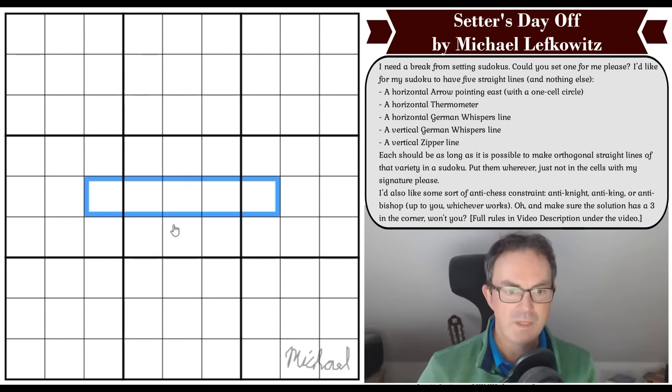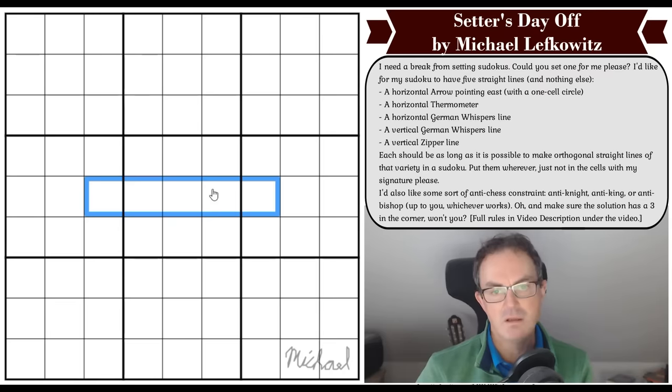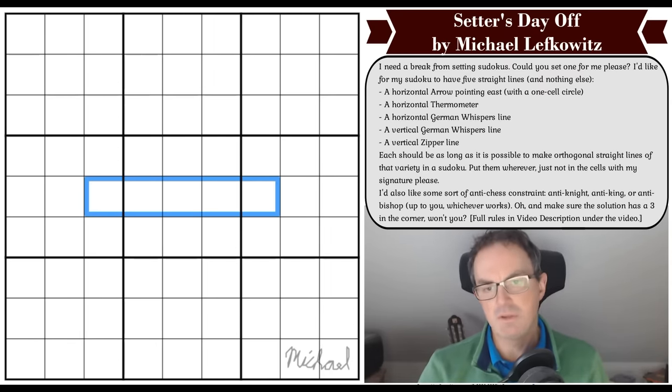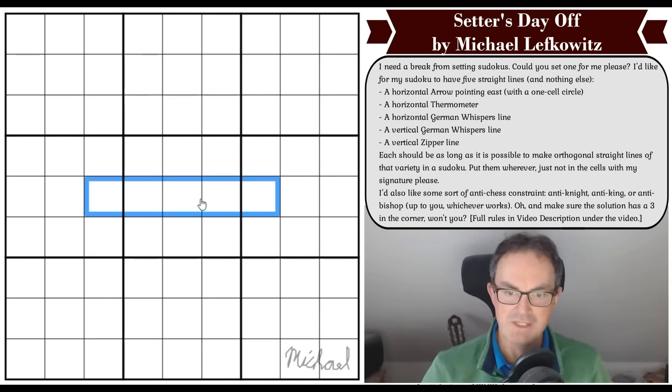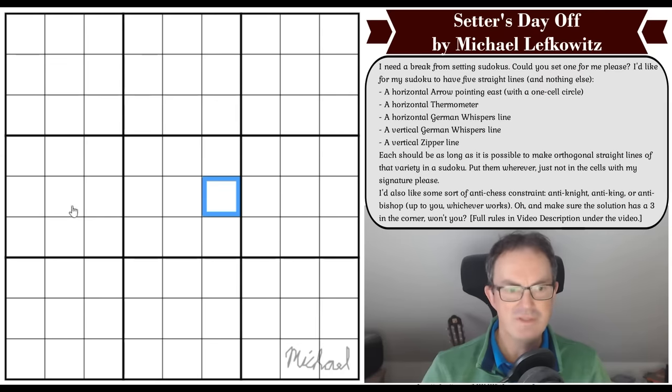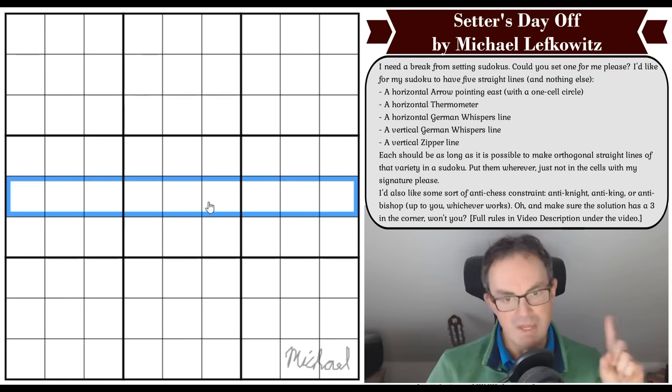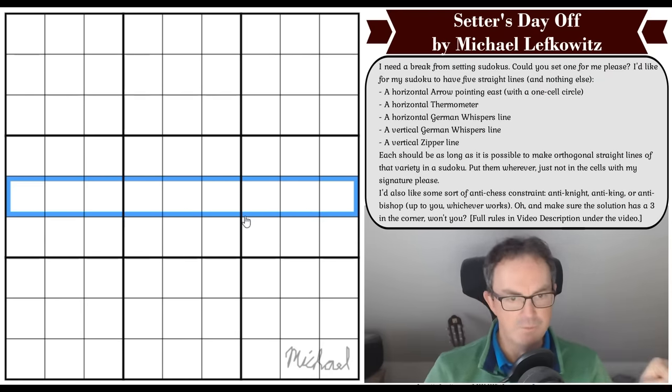So what we're being told is we need a 3-cell horizontal arrow. That's all that's going to give us, actually. So that's probably not the main constraint. I mean, I can see a horizontal thermometer is hugely constrained because it's got to be as long as possible. And there's no problem with having a complete row of horizontal thermometerage, is there? The problem there is going to be which way round does it go?